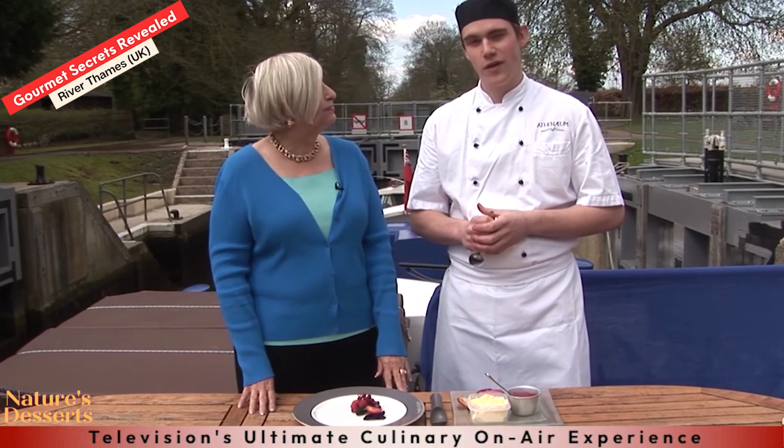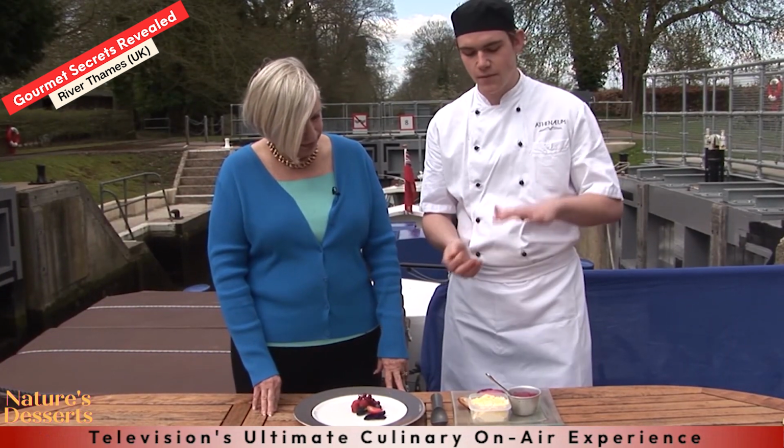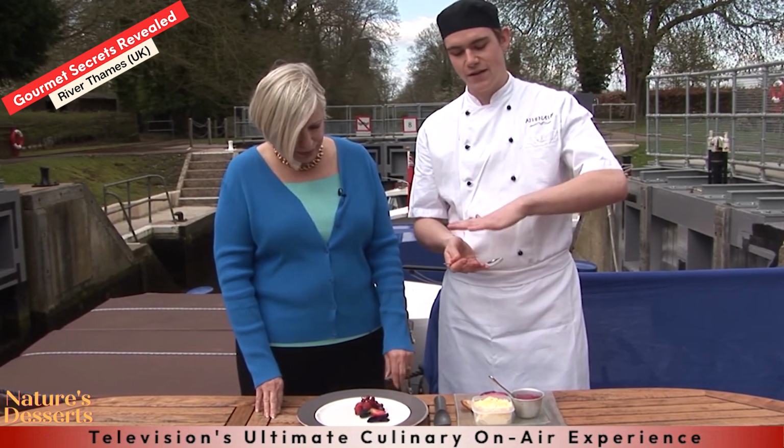A lovely summer pudding for you, a very classic English dessert. Right. And basically what we've done is just layered up some fruits that have been cooked down very simply in sugar and lemon juice, then packed into bread.